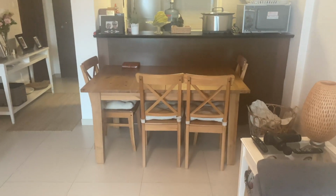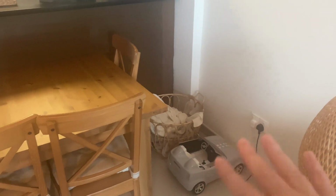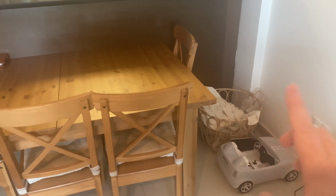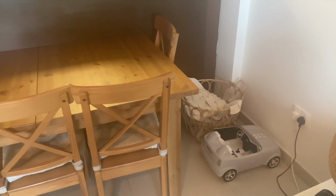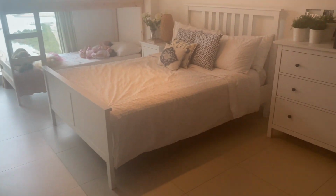The dining room has pretty much stayed the same, except we have now that basket there and the girls' car. All right, the bathroom is pretty much the same. Nothing's really changed there.